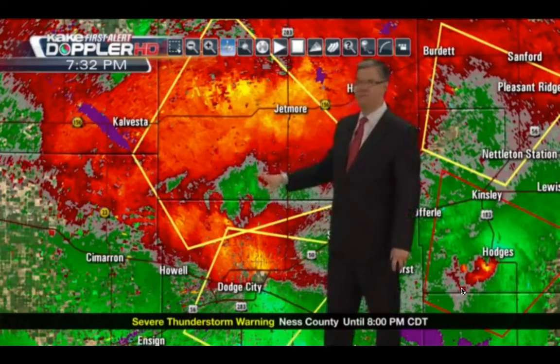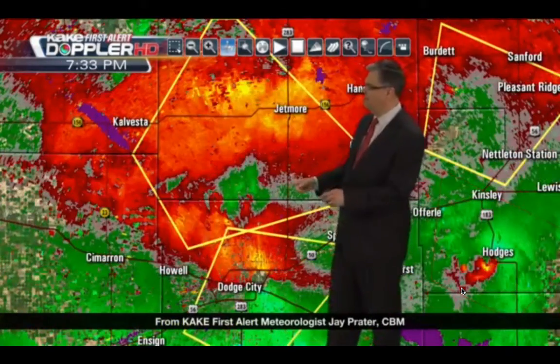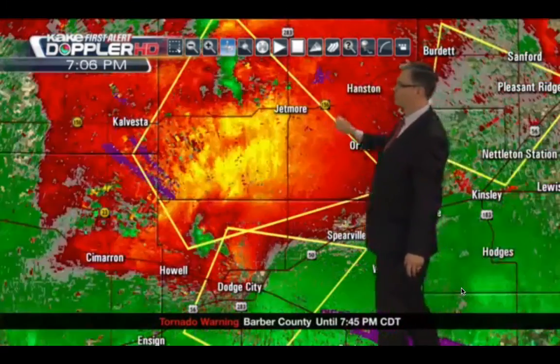That this is the one that produced the damaging tornadoes that moved through Ford County, and that one jumped right in front of Bryce. There we have that propane tank. This looks a little disorganized. If anything here, well southwest of Jetmore, that we will continue to watch.